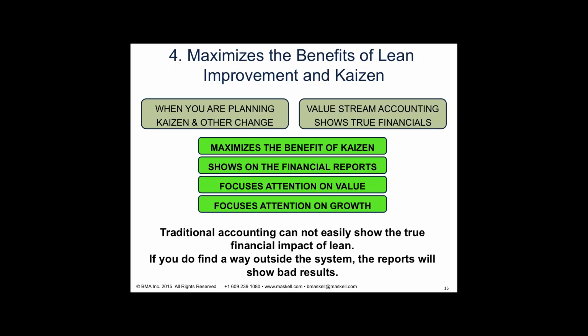We're doing a 5-day Kaizen event, and all the prep work you have to do ahead and all the things you have to do after that to make sure it's sustaining. That's a lot of work. We want to maximize the benefit to the customer, maximize the benefit to the operations, and maximize it financially. And we've got to be able to see that coming up on the financial reports.